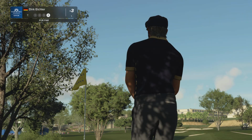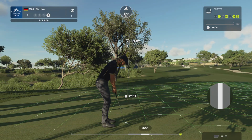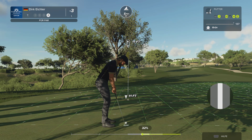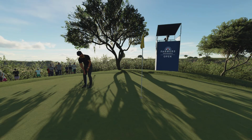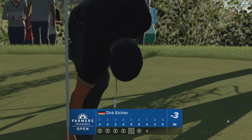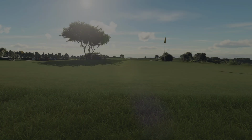Okay, safely on the surface, a chance for a putt to be holed here. Let's see if we can make this. Keep the par on the card. This one's looking good. Well, that'll maintain the momentum. Nice par putt. Now, 8 shots in front.